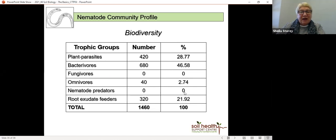The nematode predators are none. That's not abnormal. They're quite difficult to find. What's key in this one is your root exudate feeders are very high, and that's usually an indication of stress on your plants, which you can see in the plant parasites. So it makes sense. Okay, and purely by looking at the total number of nematodes, this is 1,460, which is fine. If you have 300 or less, you've got nothing. I've even got 30,000, but that's in a chicken manure sample. But it's only one kind of nematode as well, one of the bacterivores. So that's also an imbalance. So you can learn quite a lot from the biodiversity.